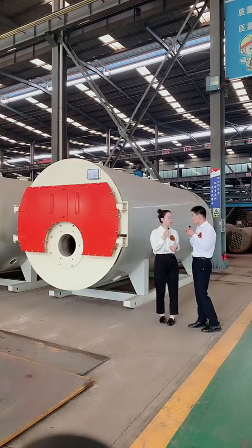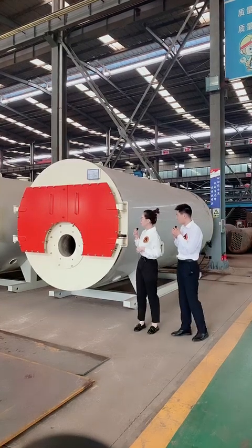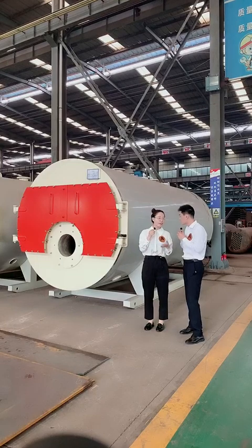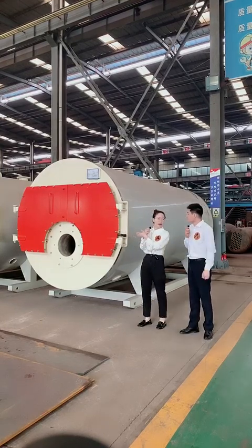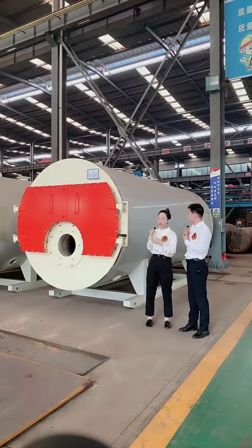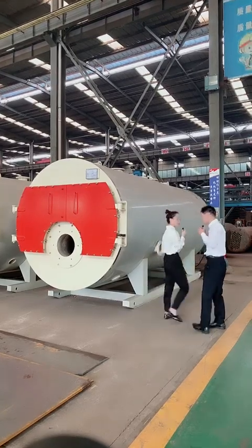Lisa, you just said this boiler is in 3 parts. What are the 3 parts? Yes, it's for the exhaust gas route, but the tank is already finished. Come see inside. Later, I will take a semi-finished boiler to explain more. Okay, let's go.